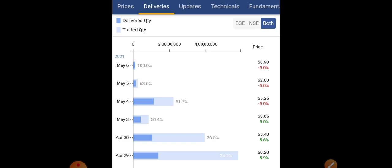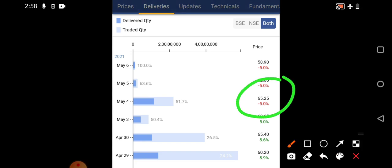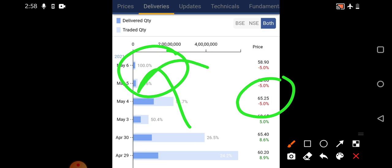See the last 3 days traded versus deliverables. On May 4th we saw almost 51.7% deliveries, and as usual little traded quantity was present, and it hit the lower circuit. This was the first lower circuit. After that, on May 5th and May 6th, what can you observe? The traded quantity is reducing because it is directly hitting the lower circuit, but deliveries are increasing. From 51.7 it increased to 63.6, and yesterday 100% deliveries were present.